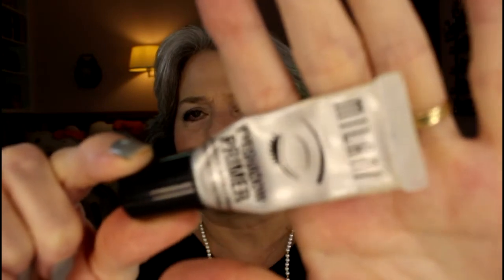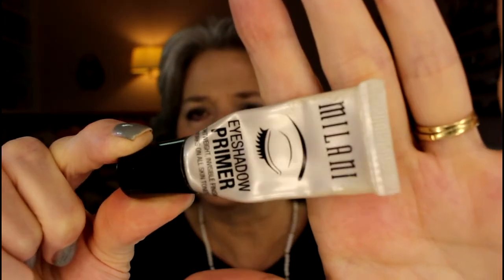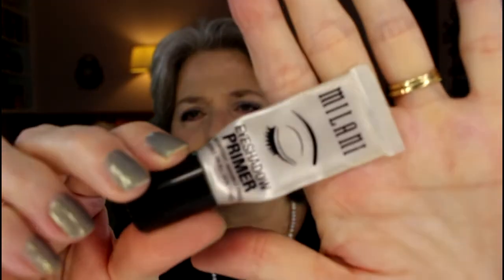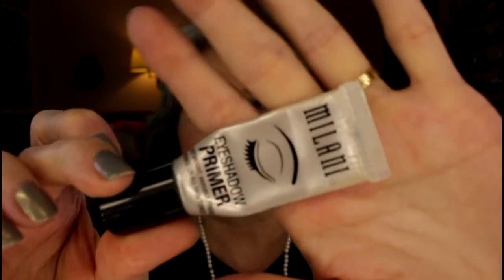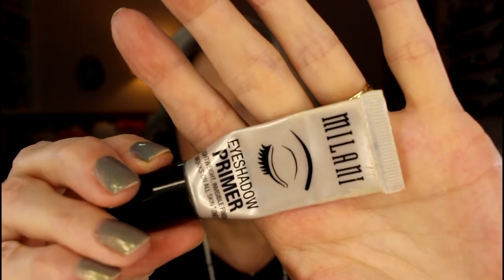So I finished up one of these Milani eyelid primers, and this honestly feels so much like the Urban Decay Primer Potion. It's like a flesh color. It just helps your makeup stay, and this is $7, I think. It's between $6 and $7. I already have a replacement that I haven't opened yet because I'm using up my Urban Decay Primer Potion. But honestly, I like it just as much as I like the Urban Decay Primer Potion.